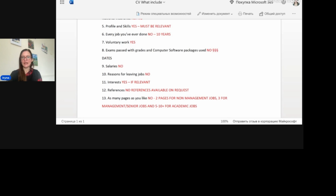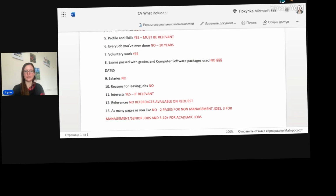If you cannot get them from your manager, you can ask the company if you can get this reference from your colleagues. And if you did volunteer work, it can also be useful, and you can get your reference from volunteer work. For instance, when I just came to the UK, I was a volunteer at a museum, and I got a good reference from this museum. That was very useful.